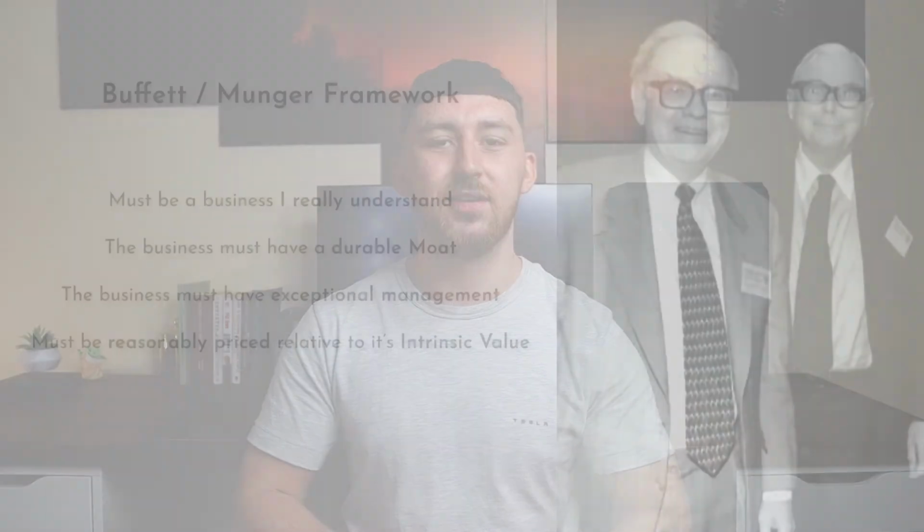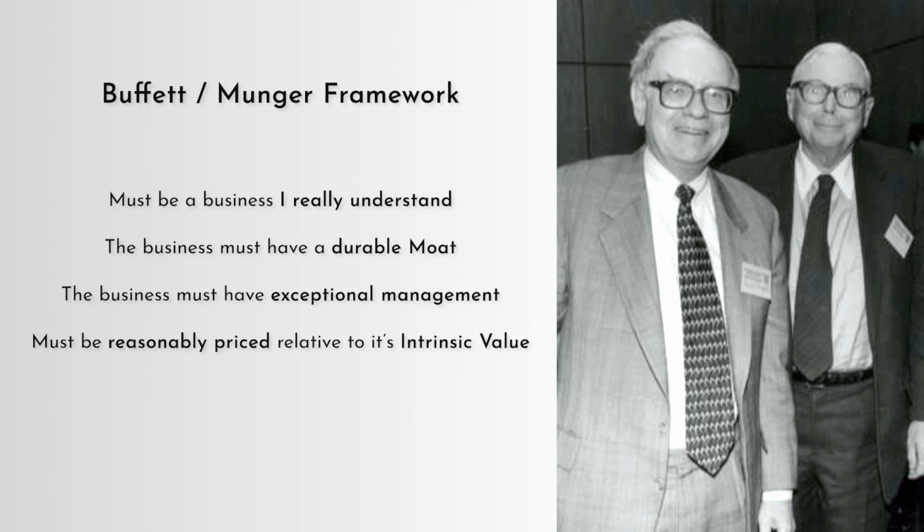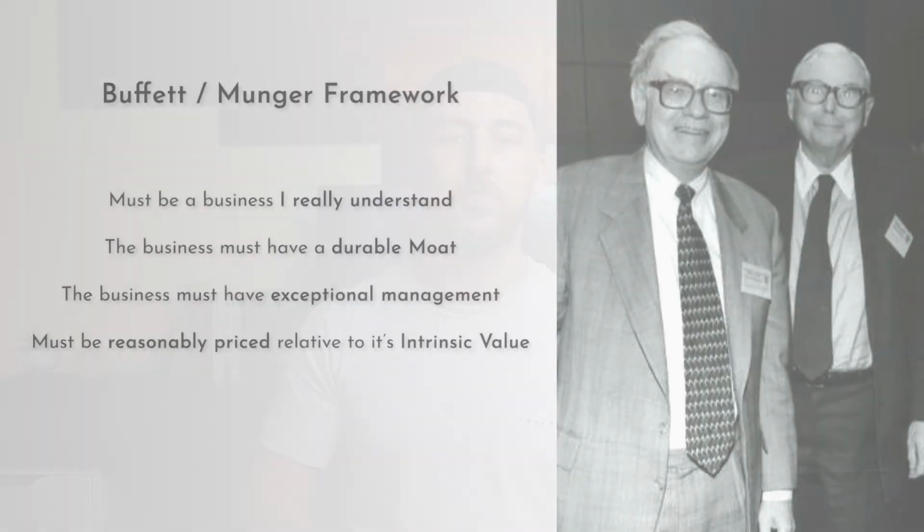So overall, the 3 pillars is probably the most important part of my research, but it's still only a small part of my overall investing framework. Obviously, with Tesla being my biggest holding, it's met all of my criteria. It has to be a business that I really understand, it has to have a durable moat, it has to have an exceptional management team, and the price has to be reasonable relative to its intrinsic value. So that's my main method for judging a business's quality.